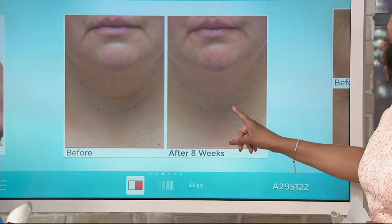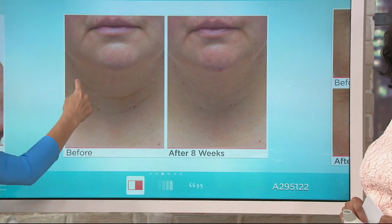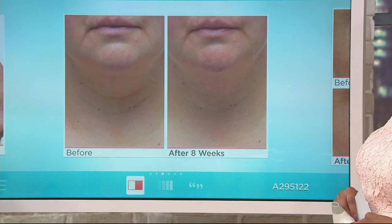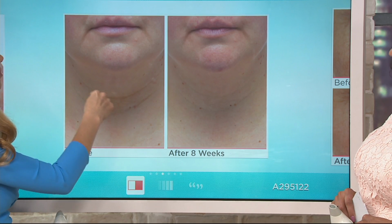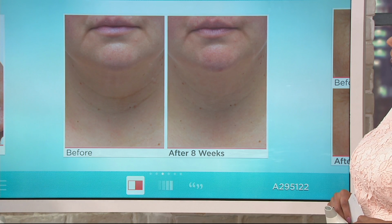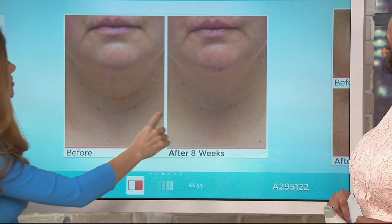I'll tell you. So talk to me about what I'm seeing here. So we talked about this earlier, the tech neck, or you know, when we look down, or even from sleeping, we can crease this neck. And there is nothing you can do besides injectables or lasers in office to improve these horizontal neck rhytids or lines. But look at the difference in the depth in just 2 months.